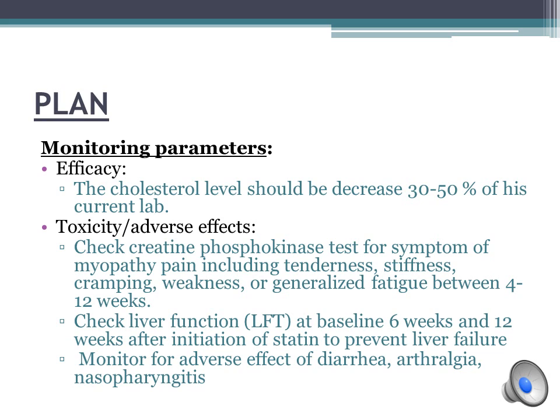There are several monitoring parameters. The first one is efficacy. His cholesterol level should be decreased by 30 to 50% of his current lab. Next one is toxicity and adverse effects. We need to check his creatine phosphokinase test for symptoms of myopathy, including pain, tenderness, stiffness, cramping, weakness, or generalized fatigue between 4 and 12 weeks.